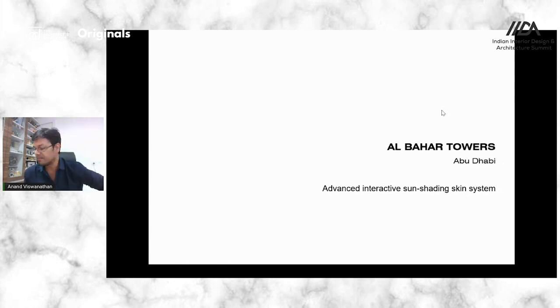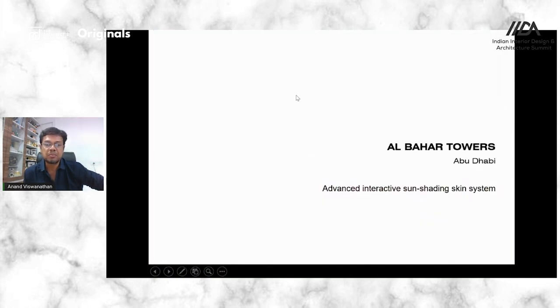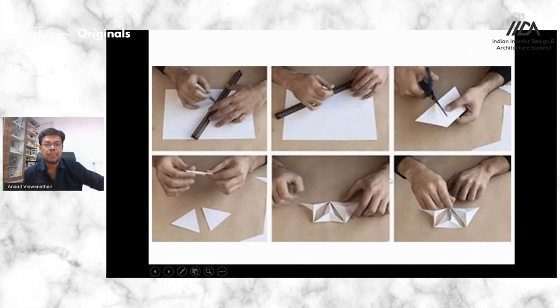Coming to the functionality or the movement. So Al Bahar Towers in Abu Dhabi. Abu Dhabi mein pata hai aapko Middle Eastern countries mein kitna dhoop hota hai. So this is like a tall building. Now, of course, sun shading systems chahiye wahan pe because you're gonna have the sun into your building. So they came up with this triangular tessellation, this triangular water bomb. Origami se inhone banaya. And it's very easy.